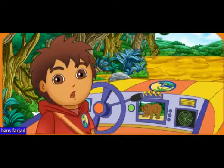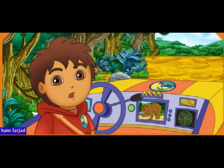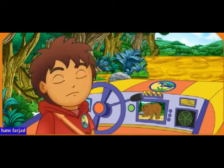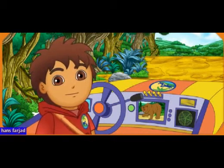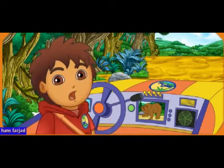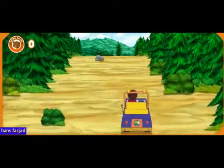Uh-oh, it looks like another animal is in trouble and needs our help. It's Mommy Grizzly in North America. It looks like she's hurt and needs our help. We need to go to North America to help Mommy Grizzly. Al rescate! To the rescue! We need to follow the animal tracks. They'll show us the way to go.